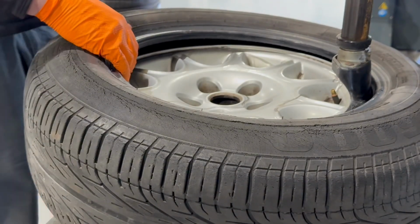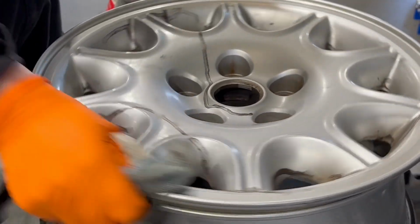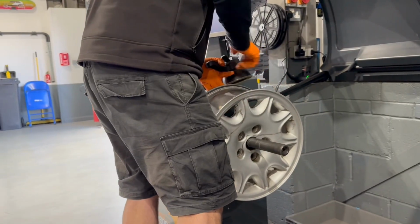And then there's a clean-up to do on the rims. So obviously the outside's quite good, but where the valve sits, on the edges of the wheels, everything's going to need cleaning up. With the valve seat nice and clean, we can pop a new valve in there. Always use new hardware when you're putting a new tyre on. It's false economy to use the old valve. You just have no idea how good it is.